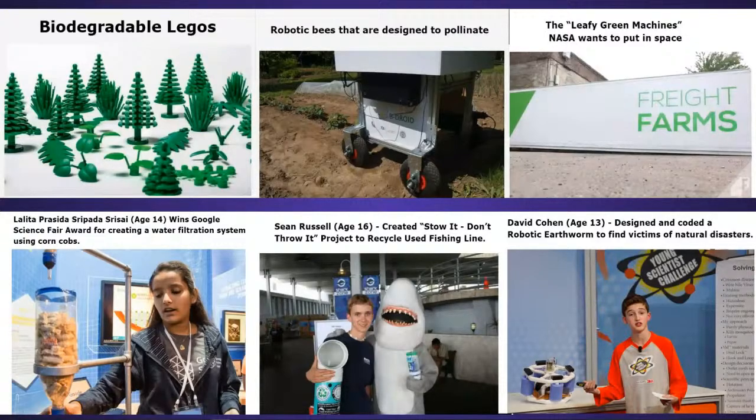And we'll also take a look at really great contributions by young inventors. We have some examples here: a 14-year-old who created a water filtration system using only corn cobs, which is a very accessible invention in countries that might not have a lot of money to create their own water filtration systems. And then we also have a 16-year-old who created a recycling initiative to prevent fishing line pollution in his local area. And that's really amazing.